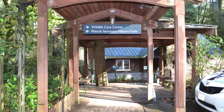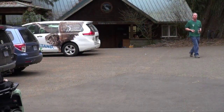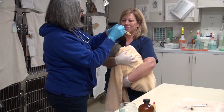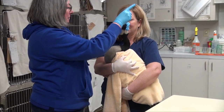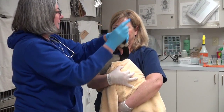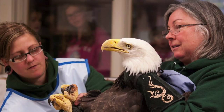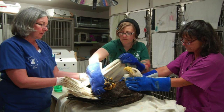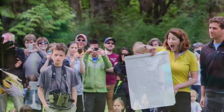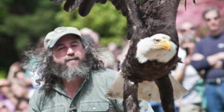Leaving the Visitor Center, follow the covered pathway to the Wildlife Care Center. Travel through the parking lot to avoid the stairs. Annually, the Care Center treats about 3,000 wild animals for release back to the wild and responds to more than 10,000 wildlife-related inquiries. Their goal is to give injured native wildlife a second chance at life in the wild and to reduce wildlife hazards in our community by educating people about urban wildlife.